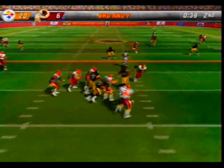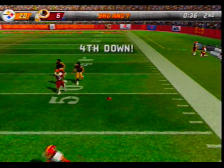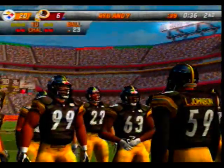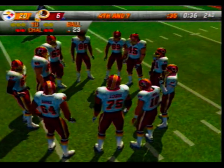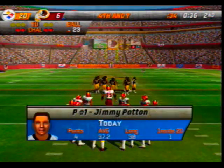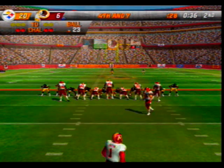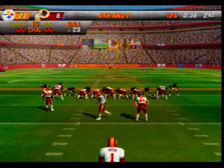They'll bring the blitz. Pressure coming, unleashes the deep ball. Almost picked off. He deflected it just in time to avert the completion. Unable to get anything going on that series, they'll have to punt it away here.